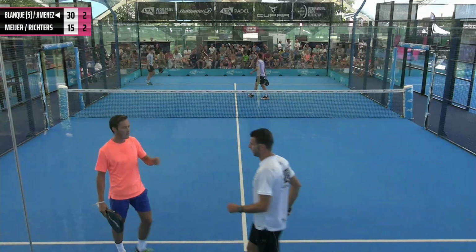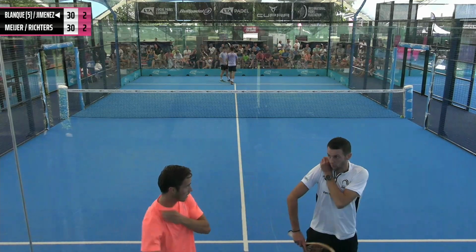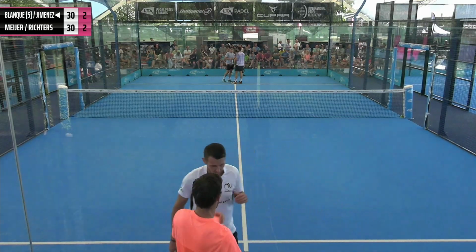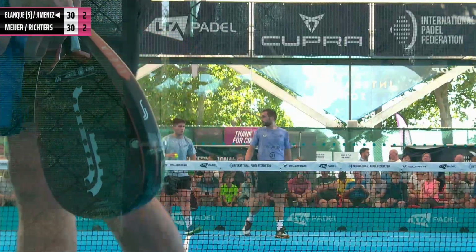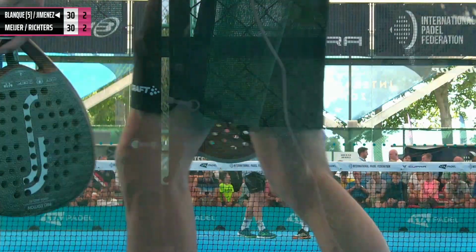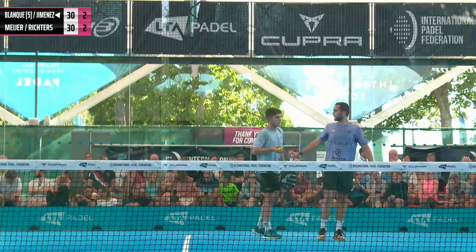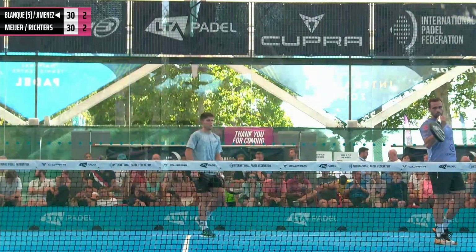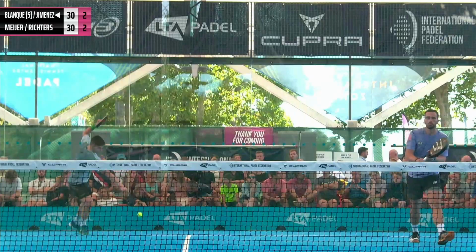Oh, Jimenez, he looked like he changed his mind there. He was setting up as if he was going to be a bit more aggressive and changed towards the fence at the last minute and just clearly mistimed that slightly. Having a lefty on that right-hand side can be a real advantage.